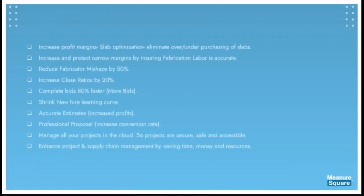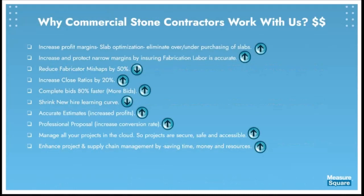So hey guys, I'm going to tell you why commercial stone contractors work with us. Simply stated, we put more dollars in their pockets. I'm just going to hit on a couple of key bullet points here. Increased profit margin and slab optimization eliminate over and under purchasing of slabs. Increase and protect your narrow profit margins by ensuring fabrication labor is accurate. We reduce fabricator mishaps by 50%. We complete bids 80% faster, so you're able to do more bids. Accurate estimates increase your profit, and professional proposals increase conversion rates by 20%.